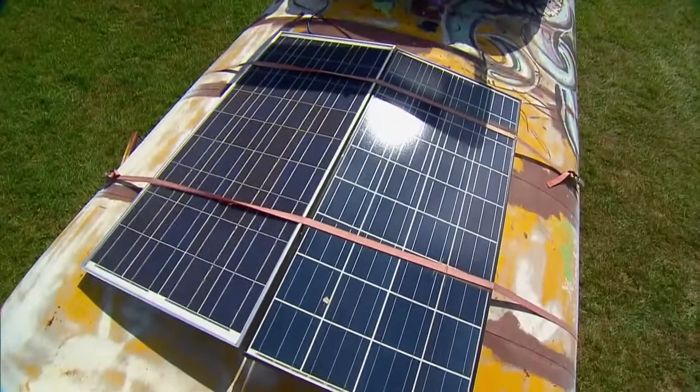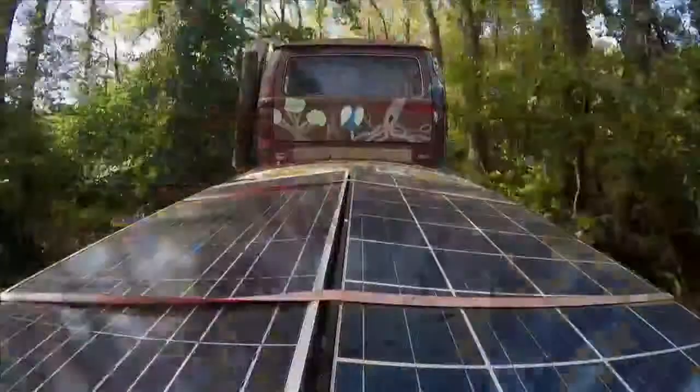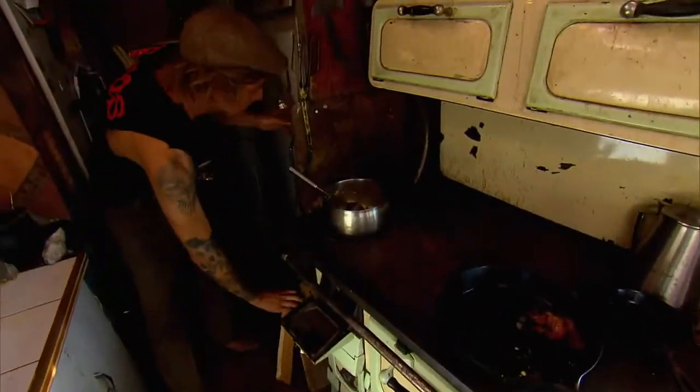Using solar panels to power the refrigerator and lights, along with resources from the woods, they remain mostly self-sufficient. This is where I put my wood in here. The wood fire cook stove is awesome.